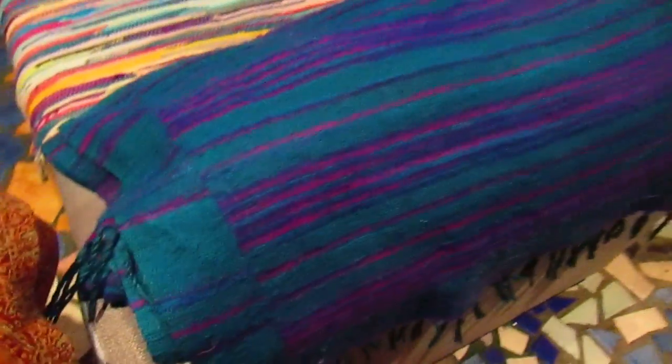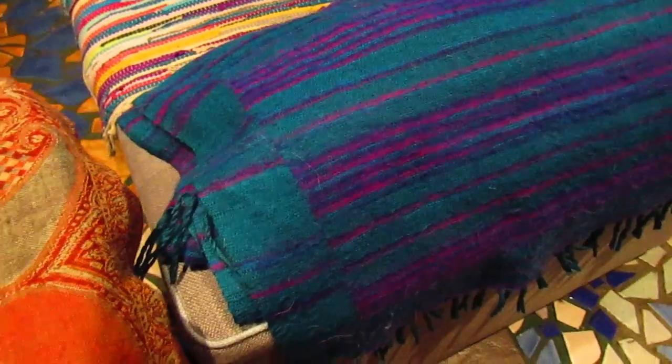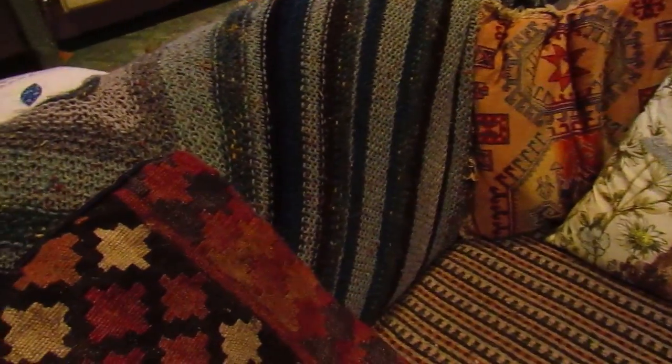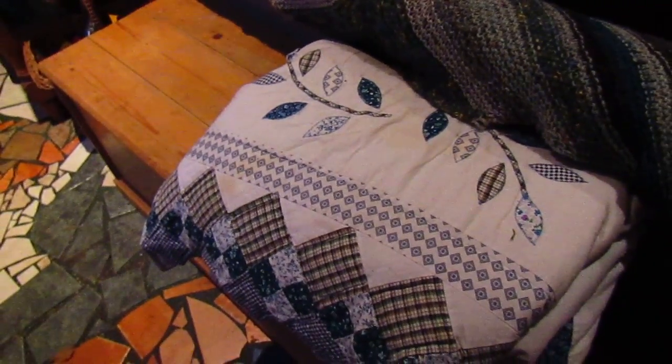This is another woolen sort of shawl type blanket. This is a lovely one from, I think, Tibet or somewhere. It's alpaca, which is beautifully soft. Here on the back of the sofa is one of my crazy hand knits. It's actually a ginormous shawl, and you can just see the shape of it there. I love anything in wool, hand knitted and wool. Then here there's a big patchwork quilt, and that's for really, really cold nights. You can get cozied up on the sofa.